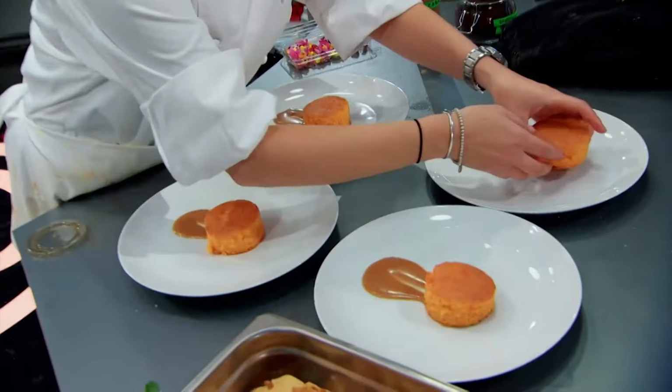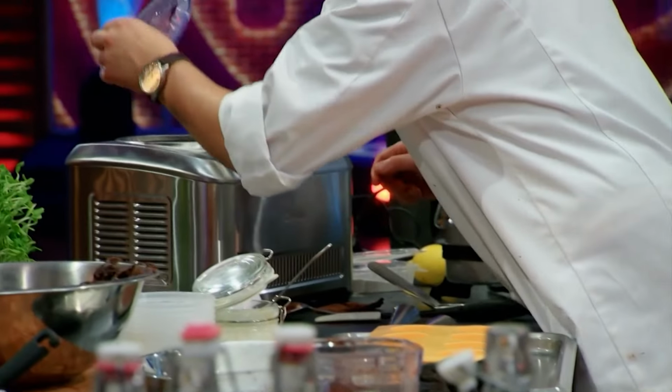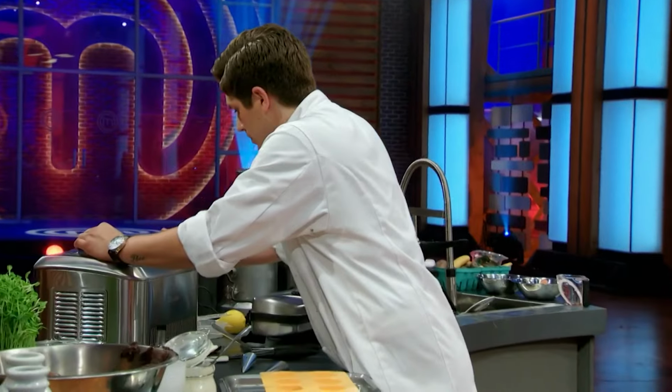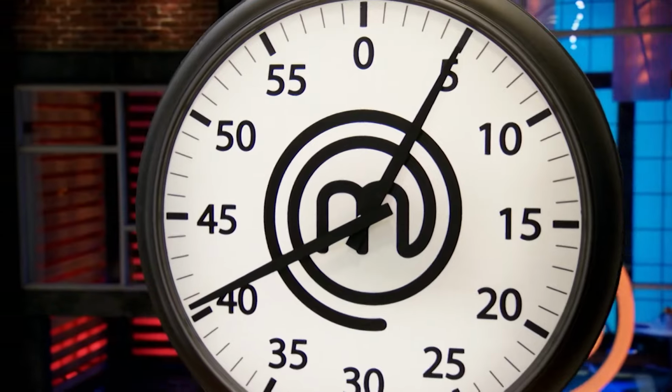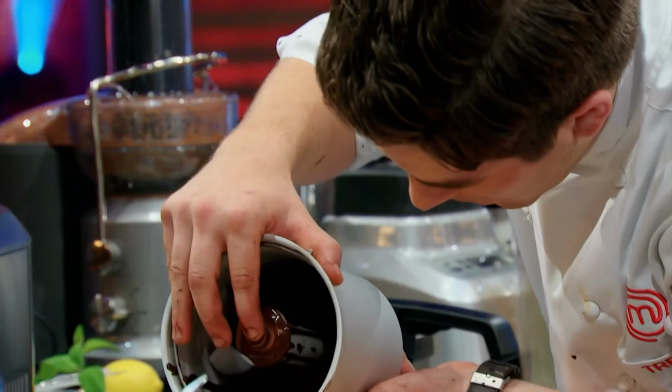Just 5 minutes left. In 5 minutes, the MasterChef Canada kitchen will be closed. I go to my ice cream machine and it's nowhere near being frozen. How's it looking, Trev? Trevor is starting to panic because his ice cream is not setting. He's not gonna have enough time to set it. If I don't nail this ice cream, I just have a chocolate puddle on a plate. His MasterChef journey could end right now.